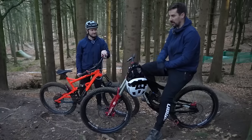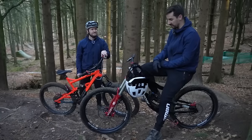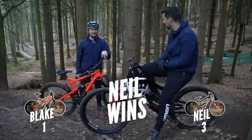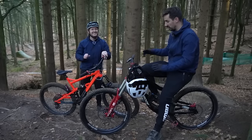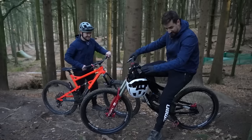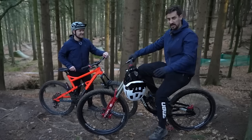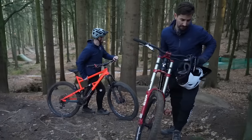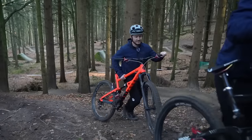And on the flatter bits, it feels a bit overkill, British downhill tracks. But if you had a bigger hill, a bit more elevation, this would win by a mile. Easy. But we're at the bottom. Should we get to the top? Yeah, well, I'm going to have to push. Honestly, this gear feels so big, you have to get up to speed before you can pedal it. Well, that's going to be hard going up hills with no dropper and 11 speed.